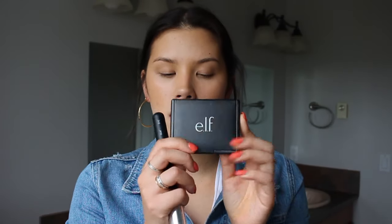I've been addicted to the Hoola bronzer this summer. It's quite intense and pigmented, but it just looks beautiful on the skin. So I've been using this to get that beautiful bronze look with a large stippling brush. So now we're setting that bronzer and also just adding some more depth into the look. So the last step for bronzer, I'm taking my e.l.f. Golden Bronzer. It's a 4-pan, very glowy bronzer.